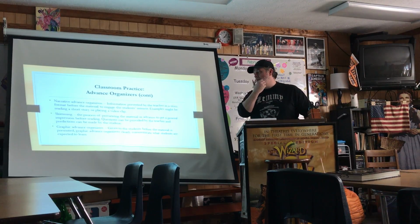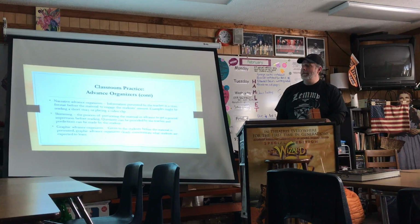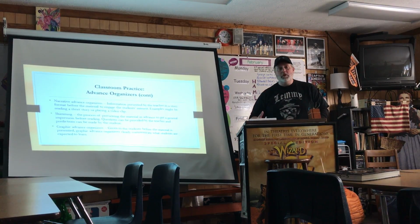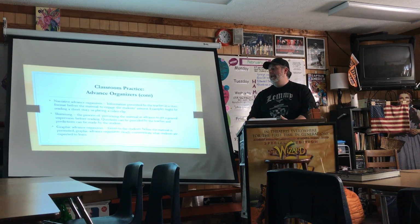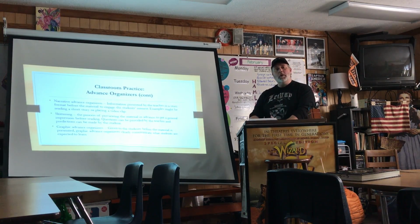Another one is skimming. The process of previewing the material in advance to get a general impression before reading. Now I know that people know what skimming is, but directly, explicitly showing the student how to do it, by questions provided by the teacher and getting them to make predictions, that's what they need to know. You can't assume that they know how to skim. You can't assume that they know how to take notes. You have to show them. You have to give them a technique.